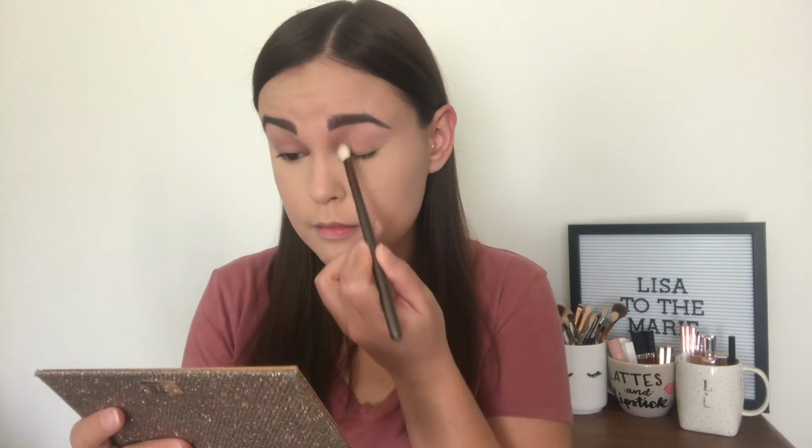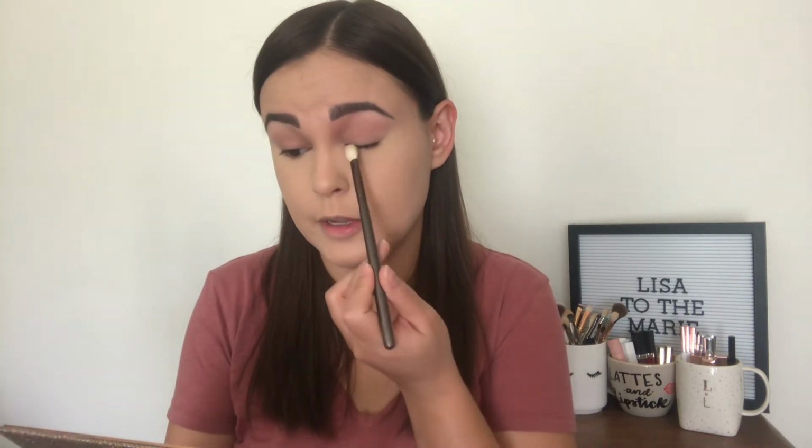I need to set my primed lids, so I'm going to take Basic, this cream color here, just to neutralize my lid. I don't know if you could see, but I had some redness on my lid. It was peeling and dry, so y'all tell me how I have oily skin yet dry at the same time. I know there's combination, but it's also dry in the middle of my face. I don't know, my skin should probably be donated to science for research because I'd like to know what's going on.